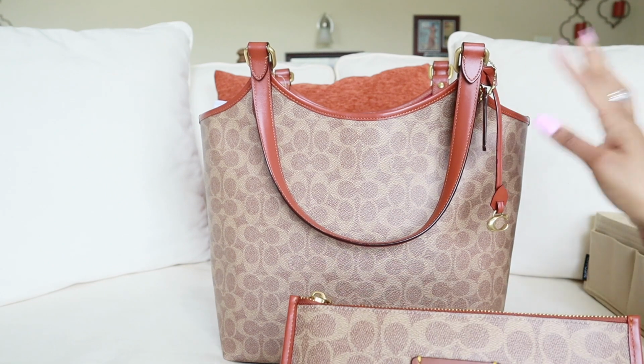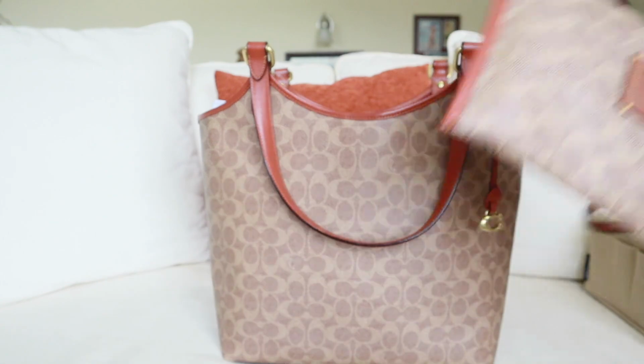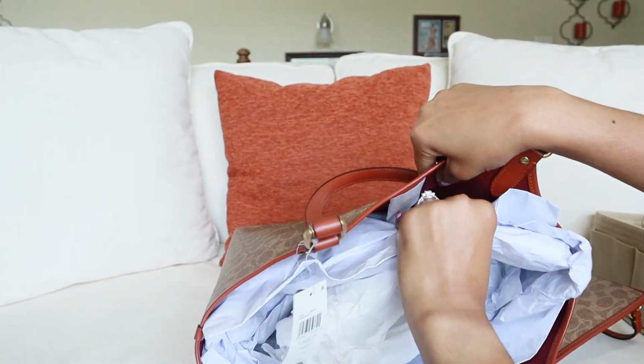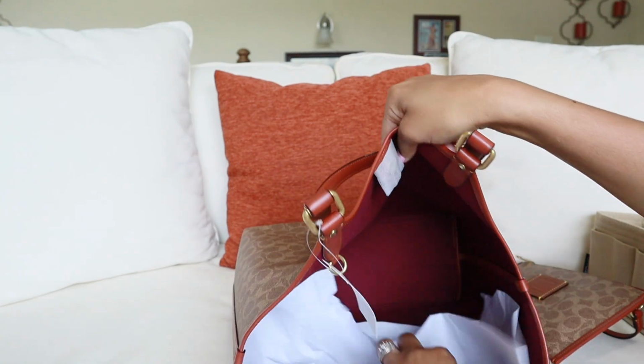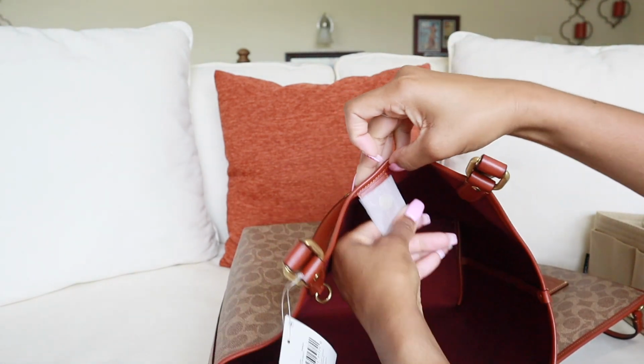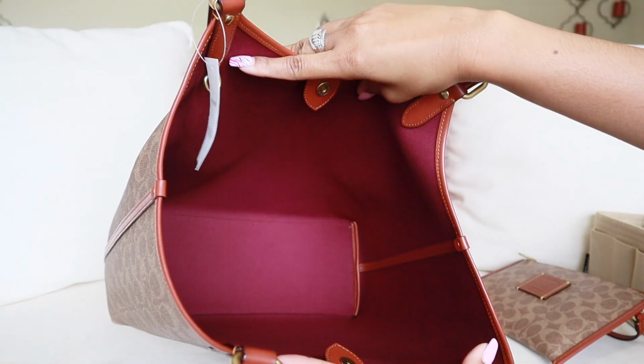List Tote, it does not come with an inner pocket. There's no organizational pockets inside of it. It's just wide open. And let me show you guys that, because I know some people are like, I want to see all of it, sis. Don't just show me the bag. So I'll show you the whole thing. Take this off. So this is what she looks like on the inside. She is huge. She is beautiful.